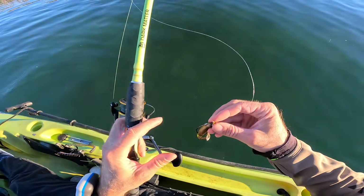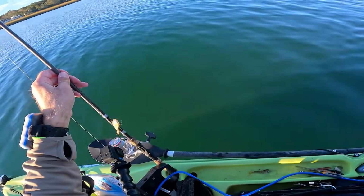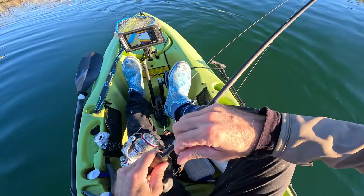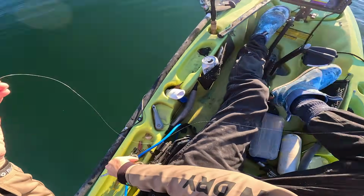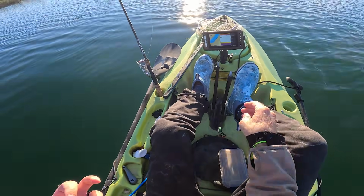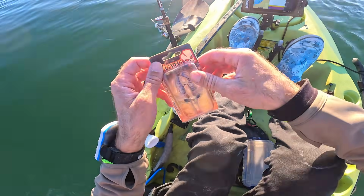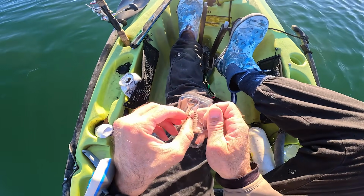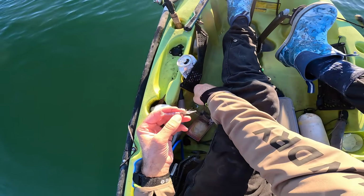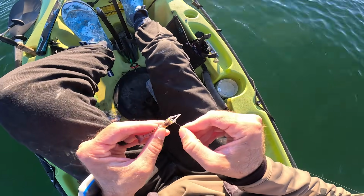This water is so gin clear. Let's try taking a few casts with the slot machine rod here that has 15-pound leader on it. And let's try one of these micro voodoo shrimp. Something really subtle like this on light line should definitely get a fish to eat.